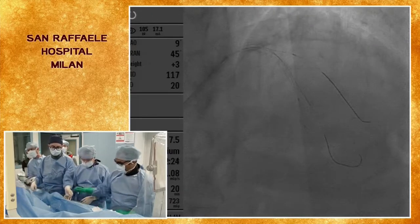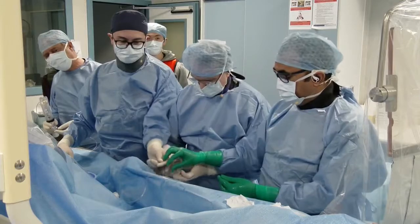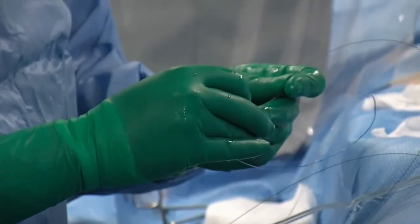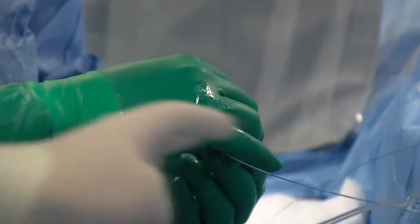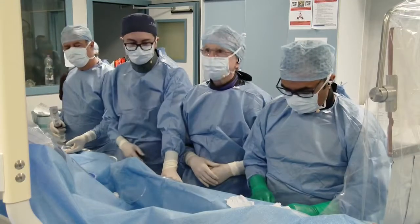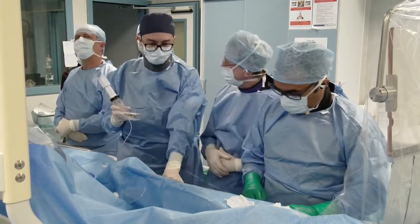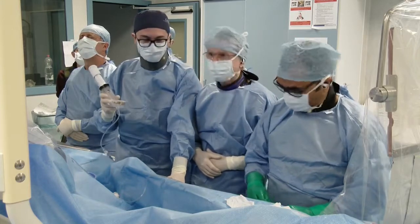Okay, down. We go with the other used balloon in the diagonal. And then do we want to do IVUS now after this? Or shall we do first the other diagonal and then do IVUS? But maybe we do IVUS because we have to go in the other room. Okay. Because the proximal lesion is going to be basically a carbon copy of this one.